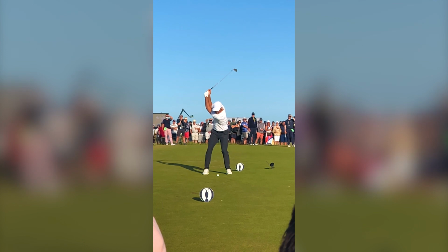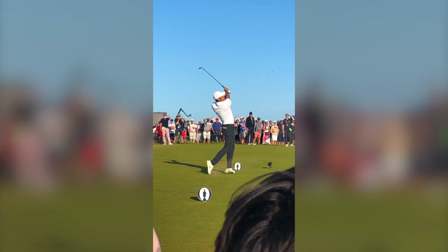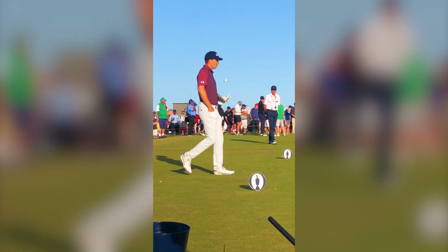because there were no real good viewing areas, and this is Scotty Scheffler. Not much lag in this golf swing, not much lag at all, not much wrist set. But good look at Scotty's swing there. That was a pretty good shot.